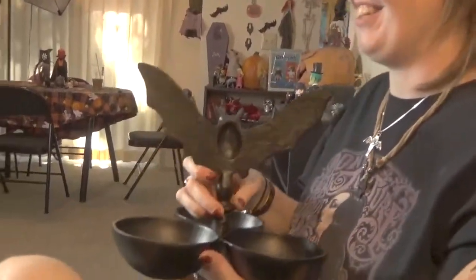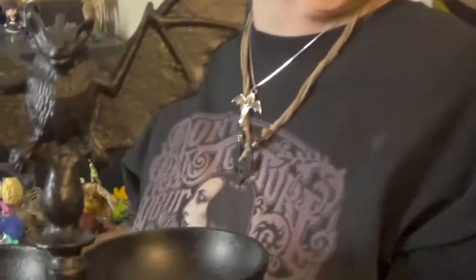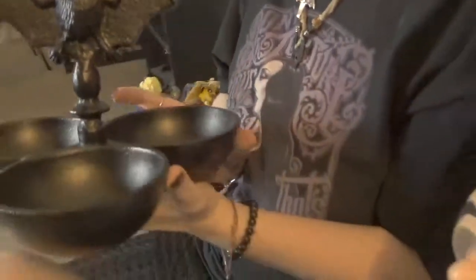Like chips, and then something else, and then like olives, and then like cheese, and then like wine, but that goes in a different bowl, haha. No, really, it goes in glasses, but check it out. It's a bat, and these bowls remind me of little mini cauldrons. So how beautiful and witchy is that?